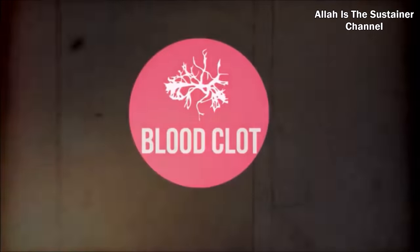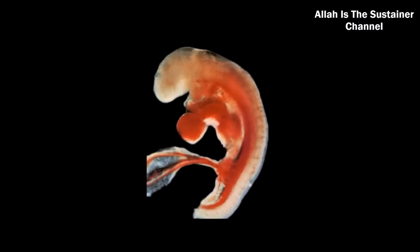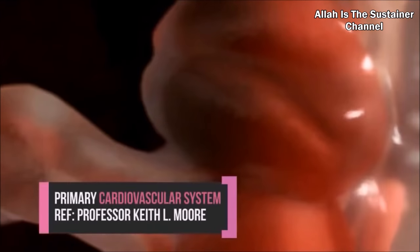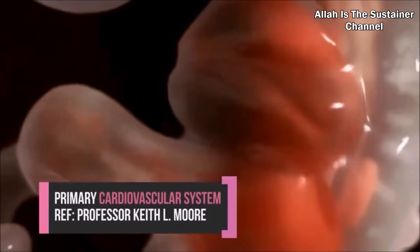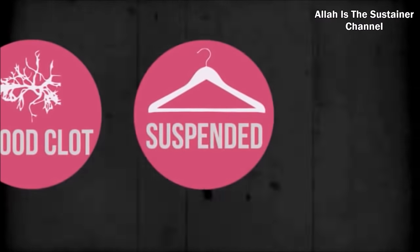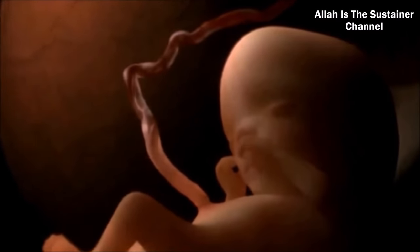Can the embryo be described as a blood clot? Well, what do you think? In the third week of embryonic development, a tubular heart joins with the blood vessels to form a primordial cardiovascular system. And by the end of the third week, the blood is circulating and the heart begins to beat on day 21. The first thing that comes to mind in regards to being suspended or hanging is the umbilical cord.